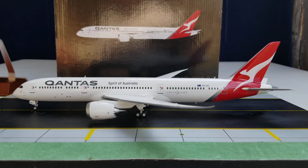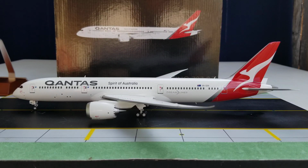Well, everyone, this will conclude this model review. I'd like to know if you got this model or you plan on getting this model. This model is still available. Snatch it up while you can.